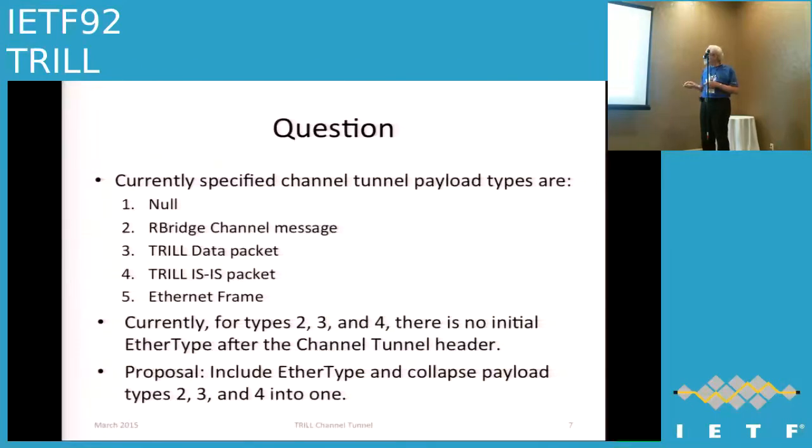So there's this question. Currently there are these types 2, 3, and 4. They're currently defined not to start with an Ether type. Trill has an Ether type for arbitrage channel, and there is an Ether type for Trill data, 22F3, the hex Ether type, and Trill has gotten an Ether type for layer 2 ISIS. And these are omitted just to save space.